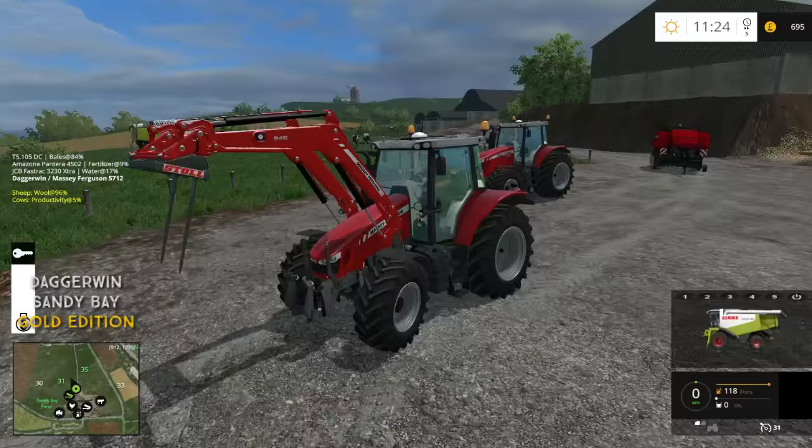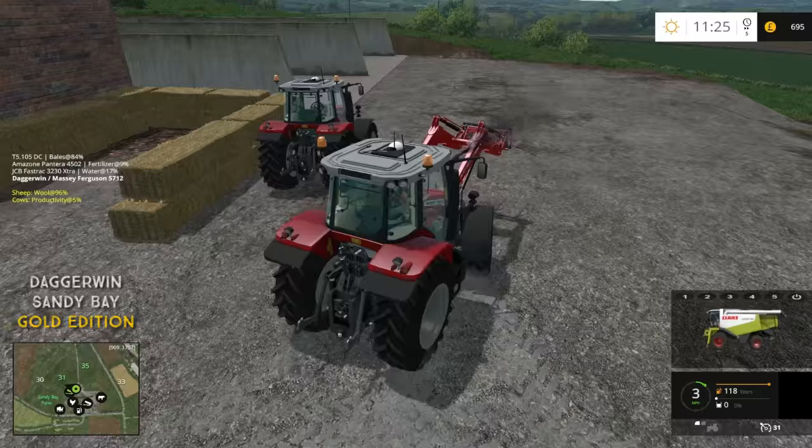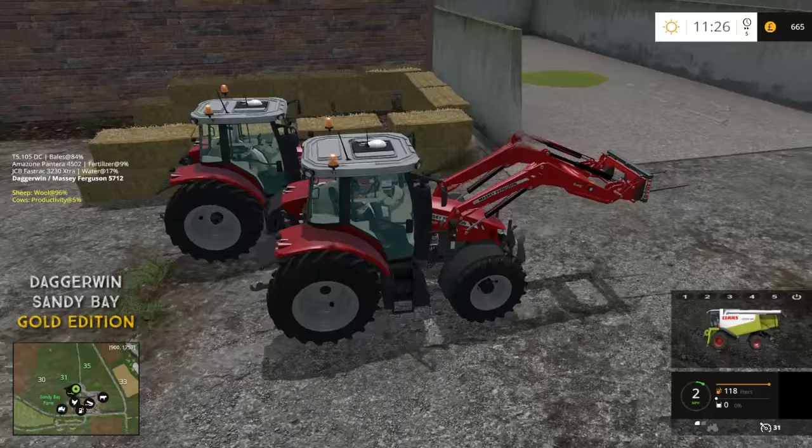The only reason I actually bought these today was to show anyone who hasn't seen them yet, just because they are quite a sight. The detail, the attention to detail, is just unbelievable. Okay, that looks quite neat. We'll park them there.